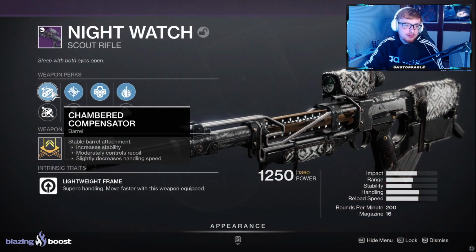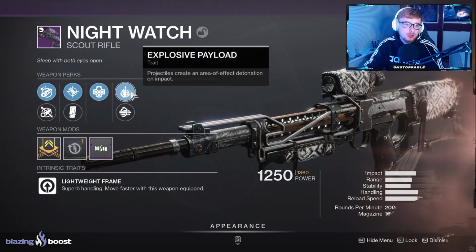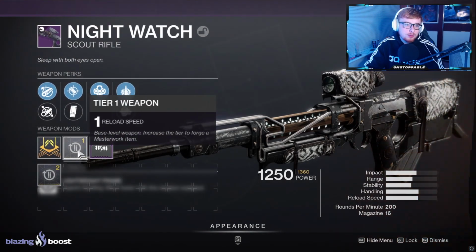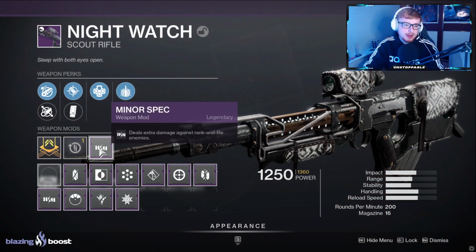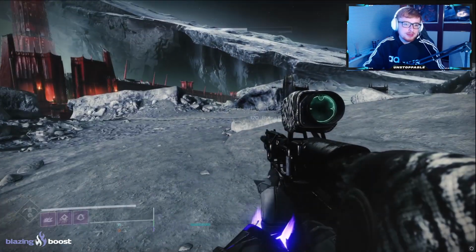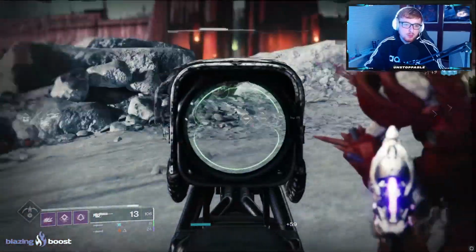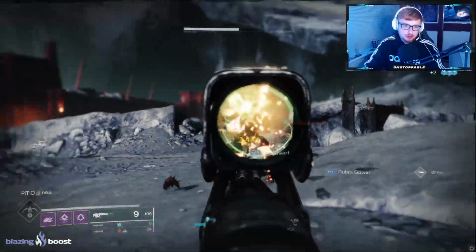So this scout rifle that I do have comes with chambered, accurized rounds, outlaw and explosive payload with a reload masterwork. So it's not the best, and I have put a minor spec on that, but I'll show you exactly why this thing is super good and the reason why I do really enjoy this scout.